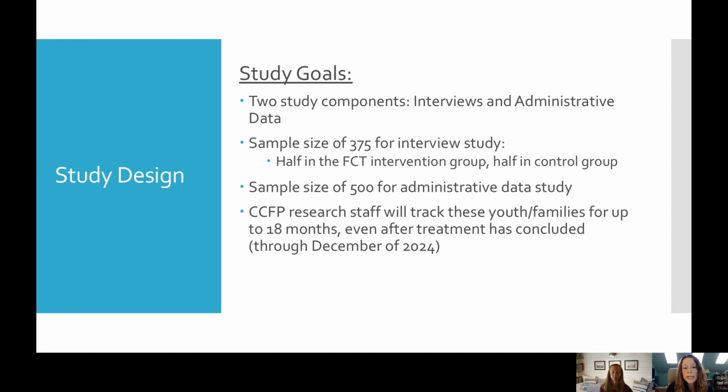So our research team is recruiting and tracking these youth and their families for up to 18 months, even after treatment has concluded. So we will be tracking long-term outcomes for these 375 youth and their families in the interview study and 500 in the administrative data study through December of 2024.